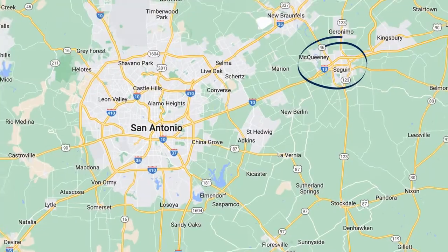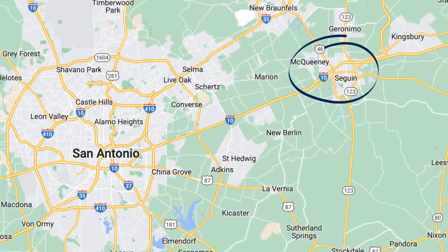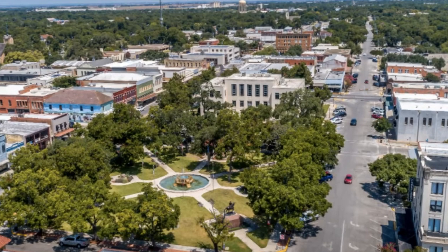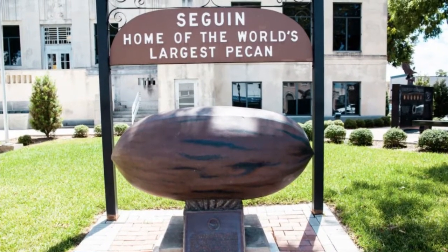Seguin is a straight shot about 35 miles east on Interstate 10 from downtown San Antonio, has about 30,000 people, and a median home price of about $276,000.